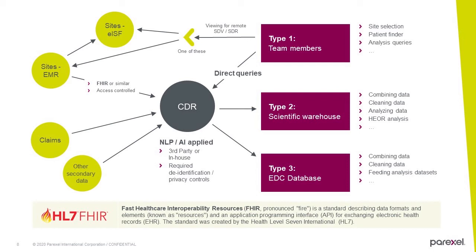So what you're seeing on this depiction, you've got the sources on the left-hand side. So you've got sites and claims data and other secondary data, registries and others. In the middle, the CDR, that's the clinical data repository, or the canonical data repository, which is a standard way of storing the data. And you've got FHIR, for example, as one way of getting EMR data across to the CDR. And then on the right-hand side, you see some use cases.